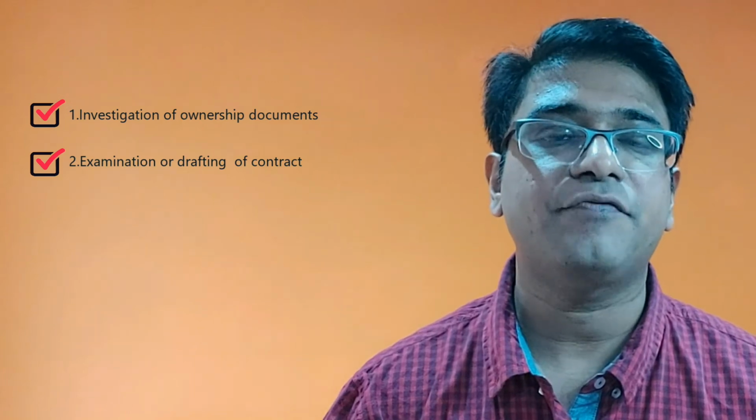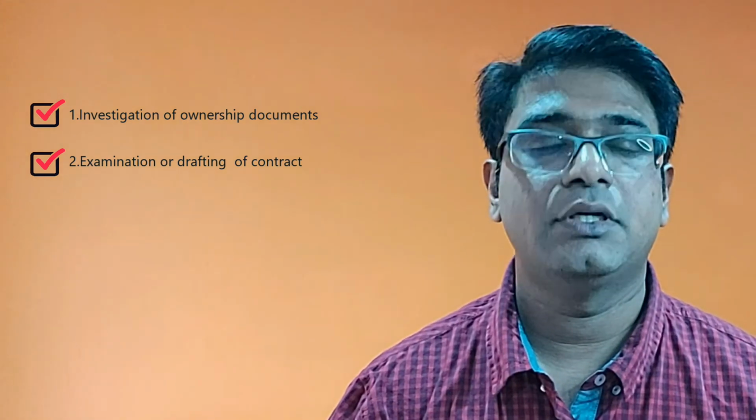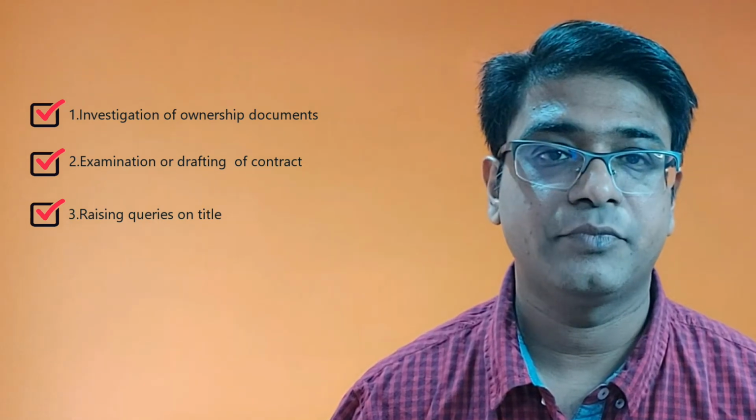So guys, as promised, now I'll be sharing a 12-point checklist that all solicitors often use during this process. Point 1. Investigation on ownership documents. Point number 2. Examination or drafting a contract. Third, raising queries on title.